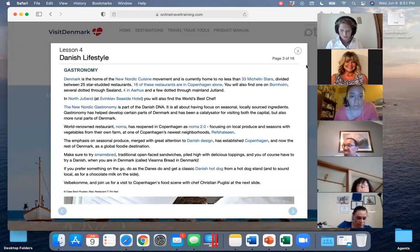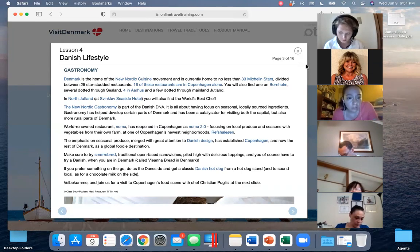Make sure to try smørrebrød, traditional open-faced sandwiches piled high with delicious toppings. And you, of course, have to try a Danish when you are in Denmark called Vienna bread. If you prefer something on the go, do as the Danes do and get a classic Danish hot dog from a hot dog stand. And to sound local, ask for a chocolate milk on the side.